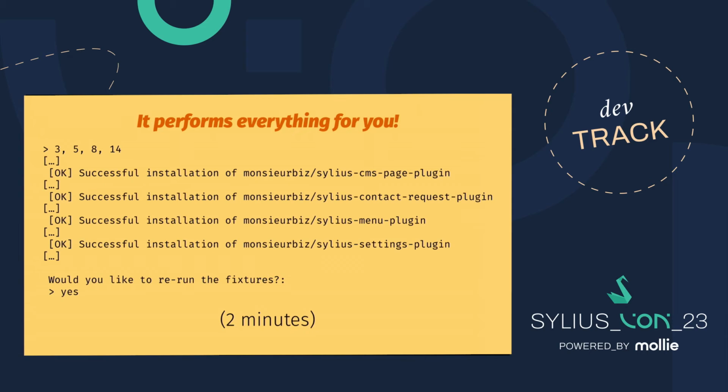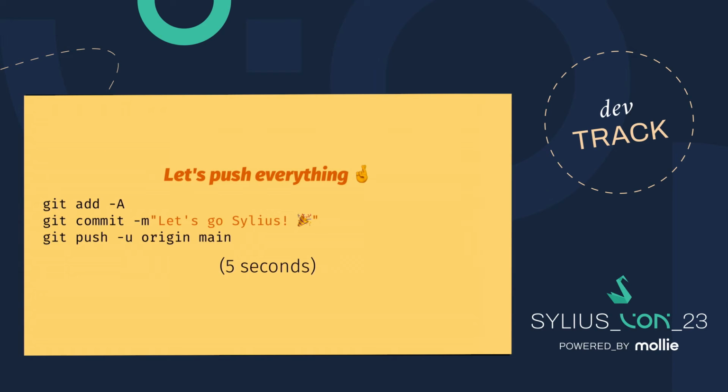So it takes 2 minutes for these 4 plugins, and then at the end we propose you to rerun the fixtures if you want on your local machine. So we commit everything, and we push everything. It takes 5 seconds.